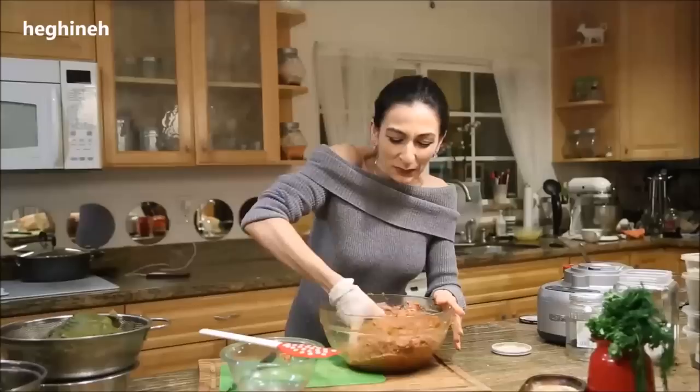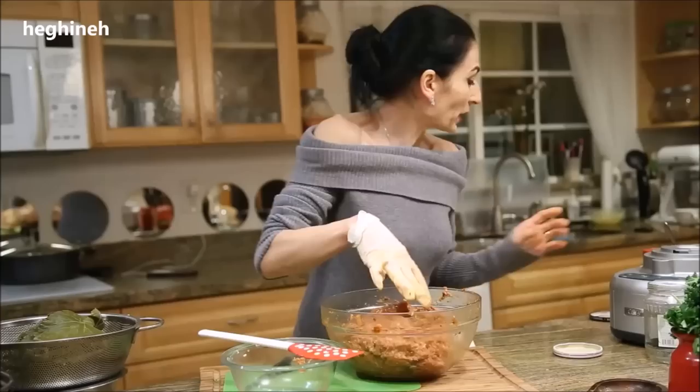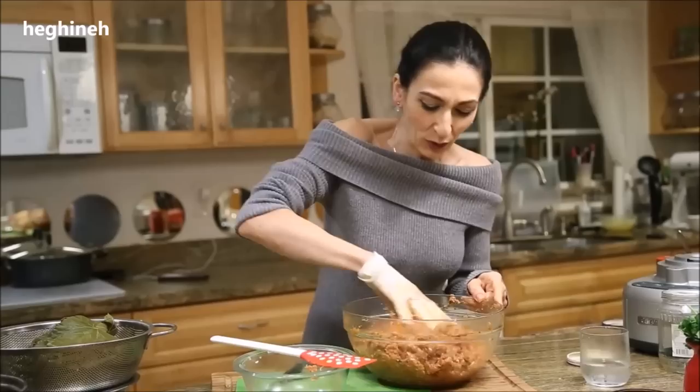And this mixture should be very soft. When you squeeze it, it should come out very, very soft. If you think it's not soft, you'd better add some cold water. Mine is good, I'll just add a little bit. But be sure to add cold water, ice cold water. Okay, this is ready. I added the salt, and we can always add extra salt when we start cooking.